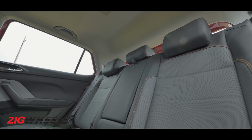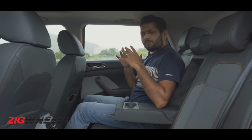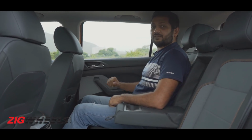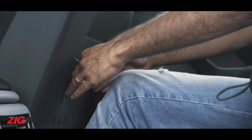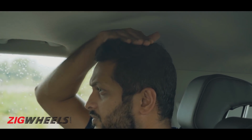And yes, this cabin is not that wide. You also don't get a panoramic sunroof, but despite that, you don't feel hemmed in at the back thanks to the big glass area. And despite being smaller than its rivals, even 6-footers will feel comfortable and have more than enough knee room and headroom.